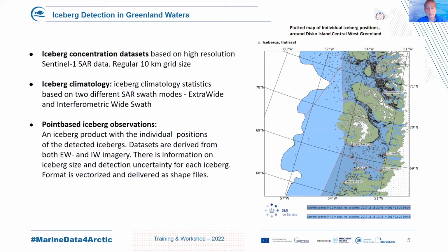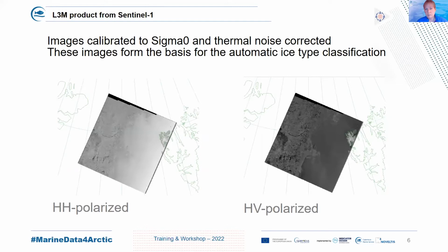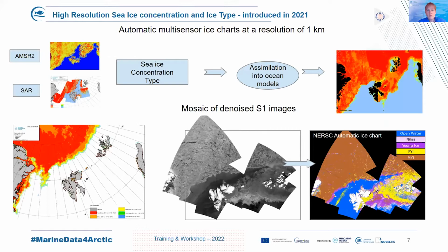So for this product, as well as for many other of our products, we depend heavily on Sentinel-1 satellite data, synthetic aperture radar data, or SAR data. We have one product which is basically used for ice charts and automatic ice type classifications. This is what we call a level 3 product, where we have Sentinel-1 SAR images, which are calibrated to provide sigma naught, and they are also thermally noise corrected. We provide these in HH polarization and HV polarization. These form one of the bases for being able to make the product that we call sea ice type.